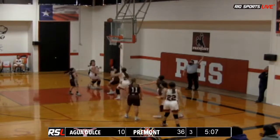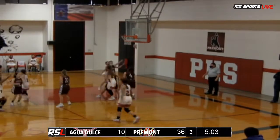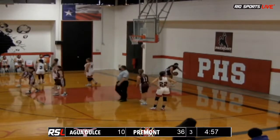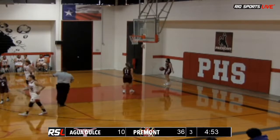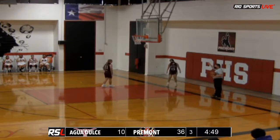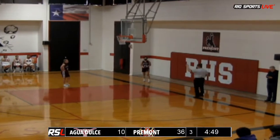Corner three ball's long. Second chance here, on two fires away, and she knocks it in. They wave off the basket. Basket should count since the ball was in the air. The ref waves it off. Just under 5 minutes.